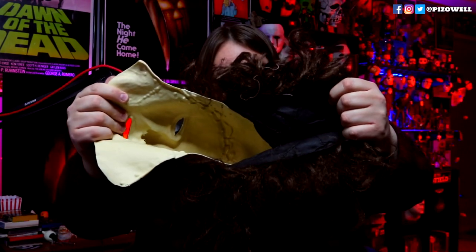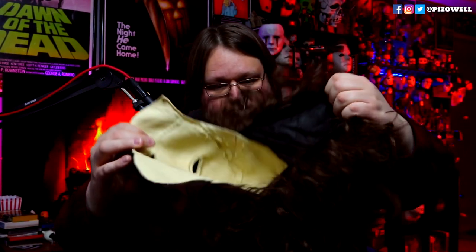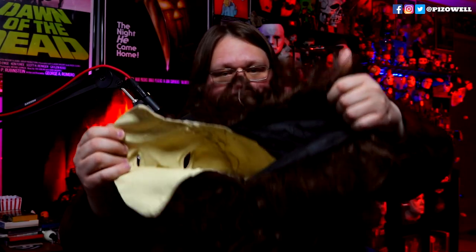The opening on this mask is quite large. It should fit any adult head size. Also, the latex on this one starts at the top of the head and moves down to the jowls. And in the back, you have this material that the hair is glued onto. Or actually, I think the hair is stitched onto the back of this. Yeah, looks like the hair is actually stitched onto this material.